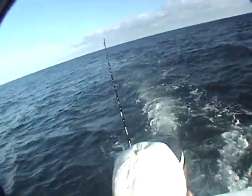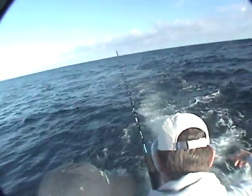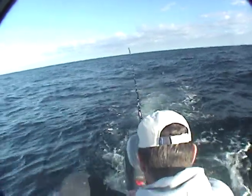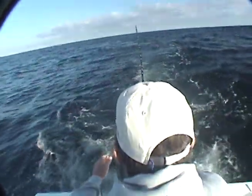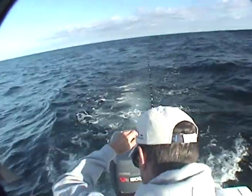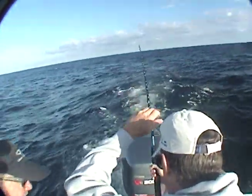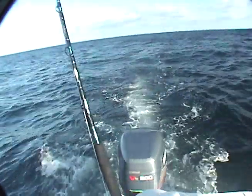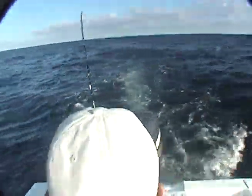Hold on. Okay. This time it appeared to be a bigger fish, and Jeff was fitted with a more substantial fighting gun. He took you up here, makes it a little bit easier. Okay, so now you can let the rod go a little bit. Yeah. See how it is? All right, I'll just slow the boat down a little bit.